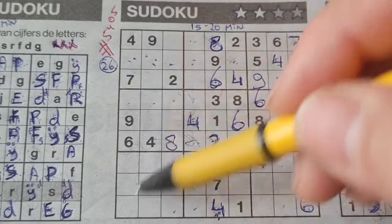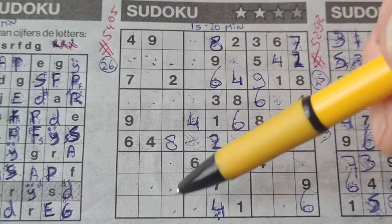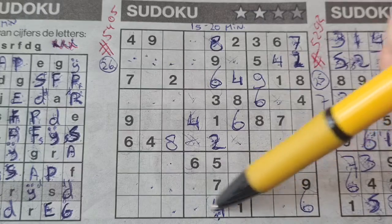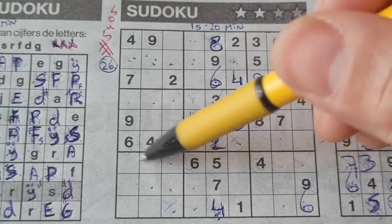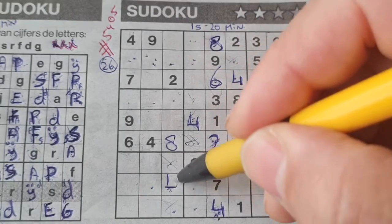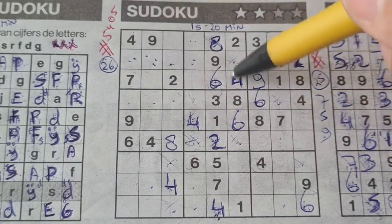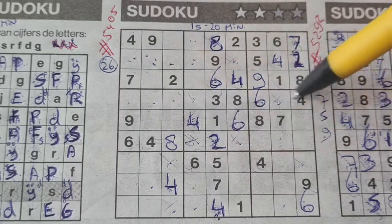We have a 4 in this column, first column, 4 in the second column. So the third column, the only 3 places left for the 4 should be here, here, or there. We see a 4 in this row. No 4 there, here, 4 in that row. So no 4 there, so the only place left for the 4 should be there. And all the 4s are used.